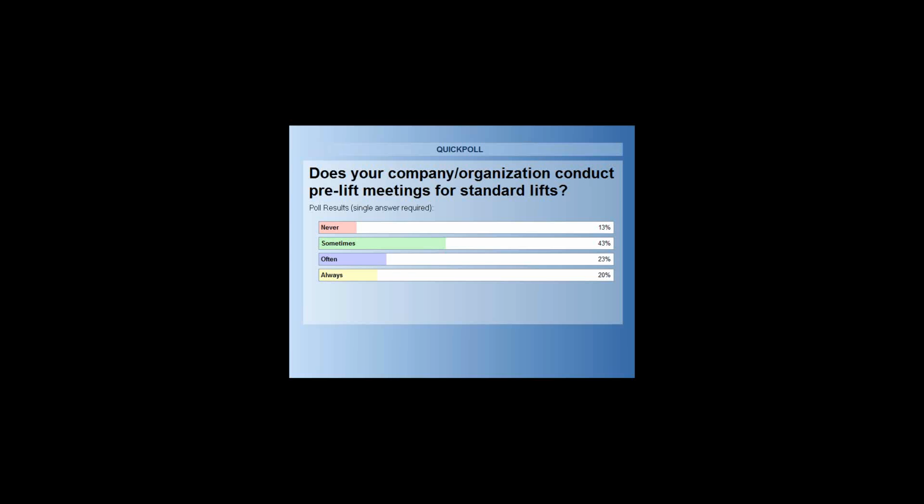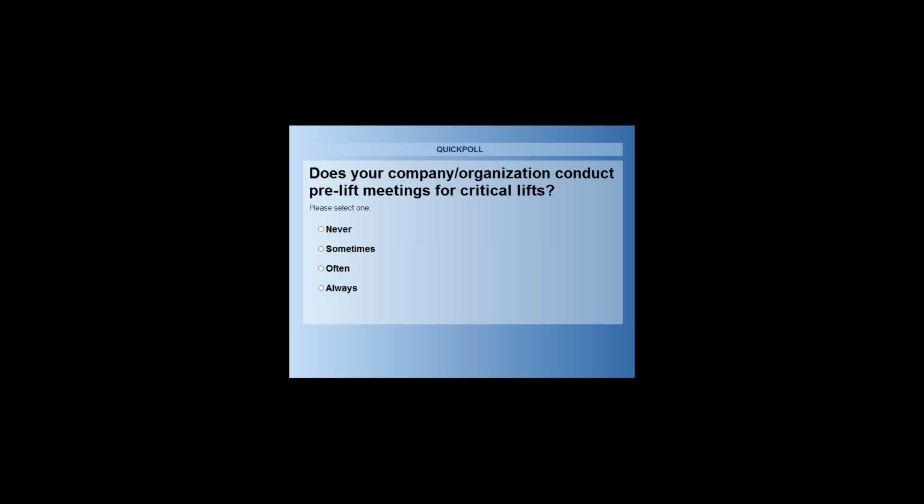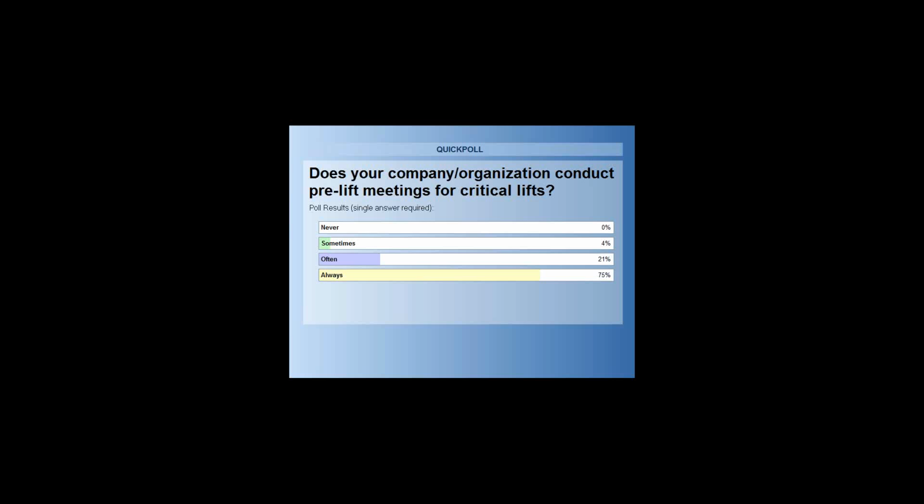So the next question, you guys, is regarding critical lifts, and the same sort of question. So does your company or organization conduct pre-lift meetings for critical lifts? So please go ahead and give us your thoughts on that. So as opposed to standard lifts, as Mike's gone over, let's chat really quickly about critical lifts. And already overwhelmingly, it looks like most people have written down often and always. We'll leave the poll here for another 3 seconds or so. And yeah, we have most of the votes in now. So I think polls will show about 75% of the people said always, 21% said often, and sometimes about 4%, and 0% said never. So, Mike, those are results.